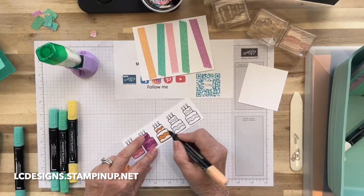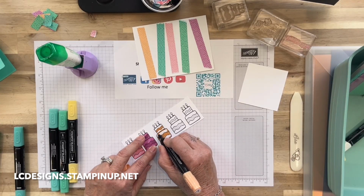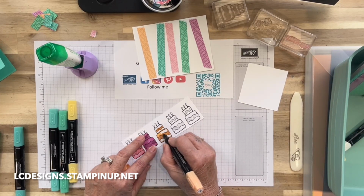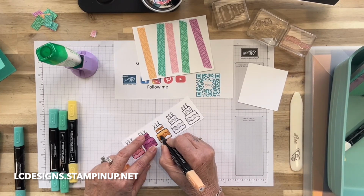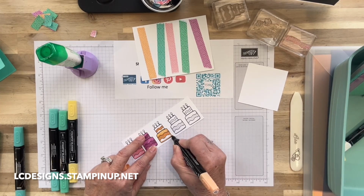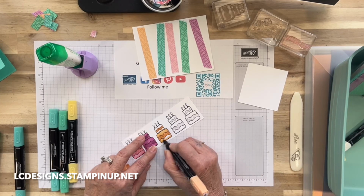69 years ago yesterday. I know I'm kind of coloring these not the greatest. My shadowing's not. I'm just filling in and coloring.